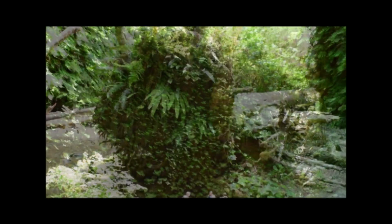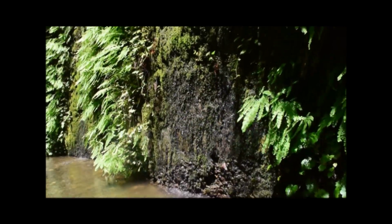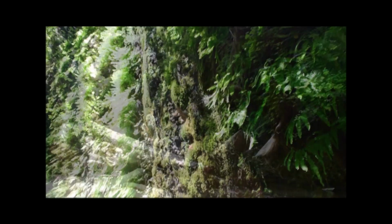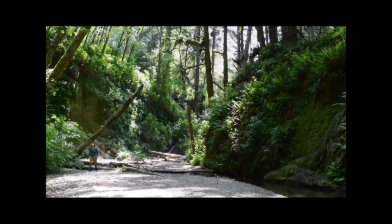Number 3, a walking stick. There is a lot of unsturdy ground in Fern Canyon. Rocks will shift below you constantly with each step. There is also a lot of areas that are quite muddy or that require you to climb over branches or logs. Especially if you struggle with balance at all, I highly recommend you bring a walking stick.